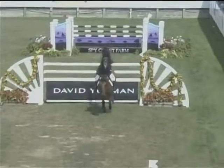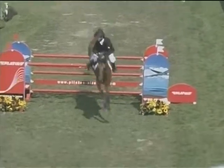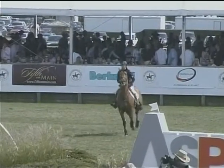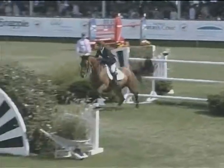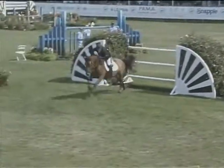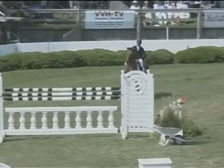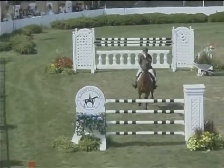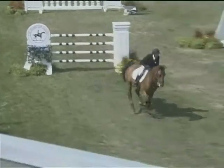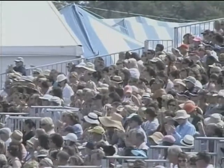John does the 5. Still going clear. The time is going to be tight. He's got 5 seconds to finish the course. Brilliant ride. 1 time fault.